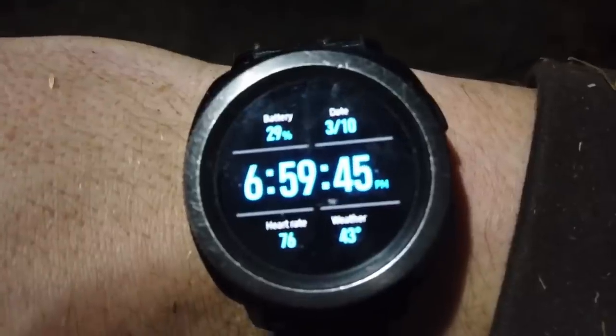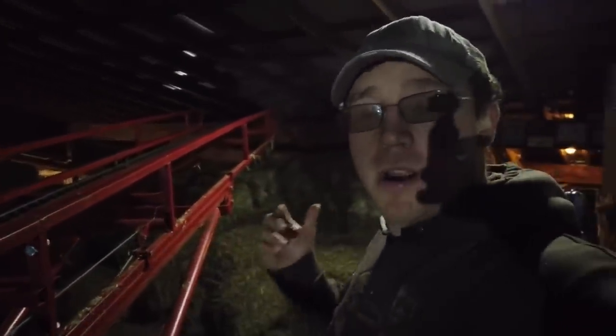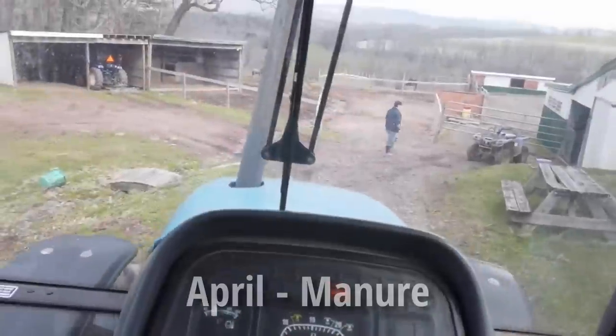We have just finished. The time is almost 7 p.m. We got both wagons put in. We moved, all in all, about 450 square bales. But because we had to move them twice, we had to put them all on the wagons and then take them all off the wagons and then put them in the barn. That actually means that we moved 900 bales, the equivalent of what we moved.